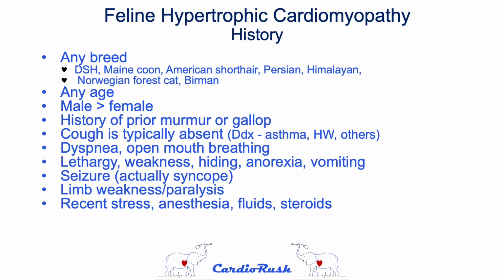Cats with congestive heart failure may present with dyspnea or open mouth breathing. They're often lethargic or hiding or anorexic for several days before presentation. They may present for a collapsing episode like a seizure, but in most cases that's syncope, perhaps due to outflow tract obstruction. And they may present for limb weakness or sudden onset paralysis with arterial embolism. A recent stressor such as anesthesia or fluid administration or corticosteroid administration may also trigger the development of congestive heart failure.